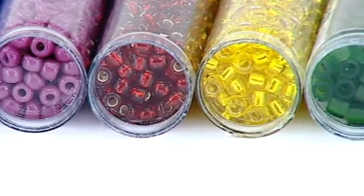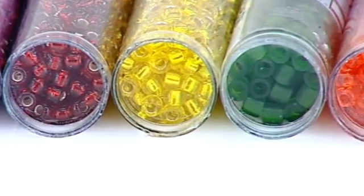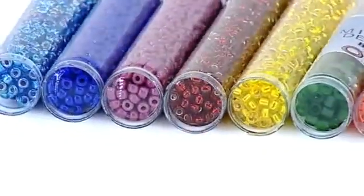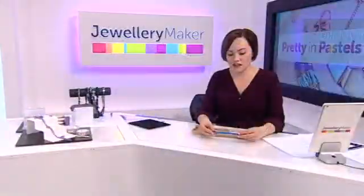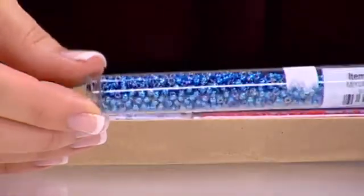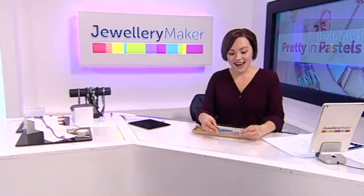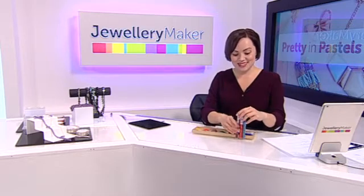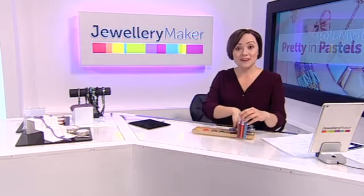I love these ones. These ones are Capri Blue. Oh my gosh, they are peacock colours. Love this colour. Look at the amazing metallic shimmer. These are gorgeous. Look at the amount of seed beads you are getting. This is all in one deal.